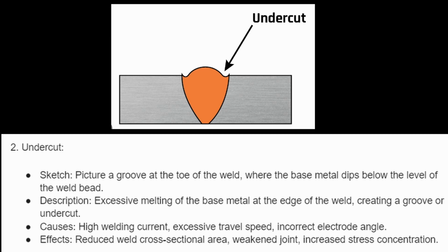2. Undercut. From the sketch, picture a groove at the toe of the weld where the base metal dips below the level of the weld bead. Description: excessive melting of the base metal at the edge of the weld, creating a groove or undercut. Causes: high welding current, excessive travel speed, incorrect electrode angle. Effects: reduced weld cross-sectional area, weakened joint, increased stress concentration.